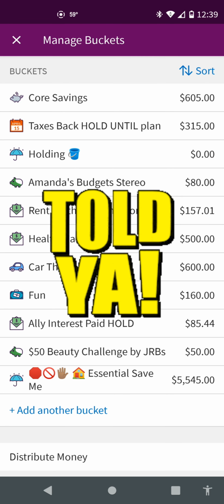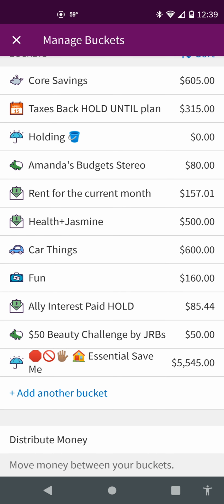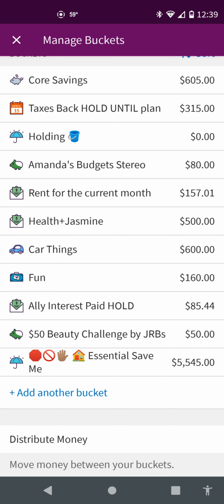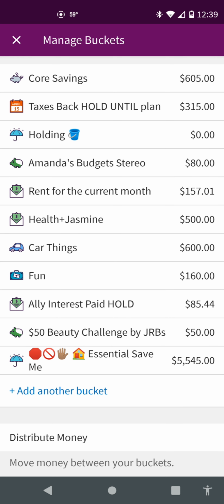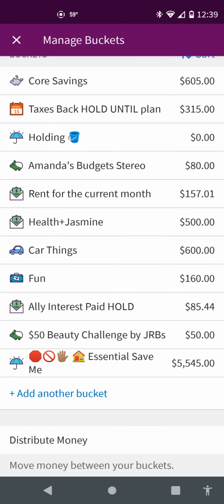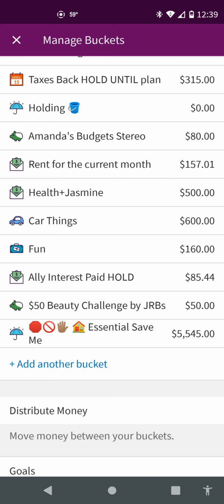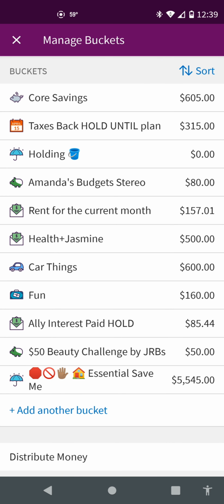So y'all, I messed up again. I added too much money to the Essential Save Me Fund. So I went through and took out some money to where everything is correct now. So in core savings, I now have 605, and 605 minus 120 equals 485 minus 335, which I'm paying towards a credit card. That leaves me with 150 that I will send over to Capital One. So here is everything showing like it's supposed to, except for that 315, which we will come back to.